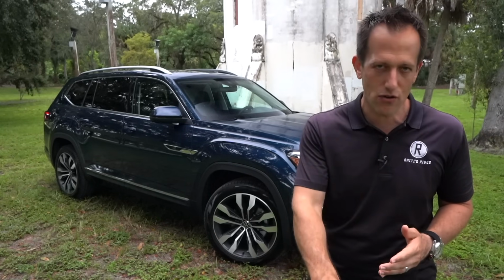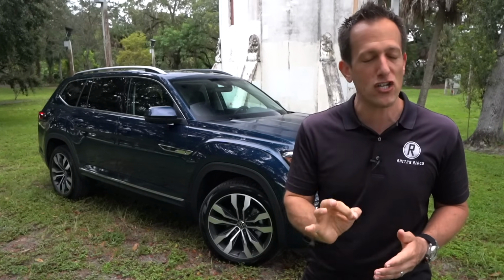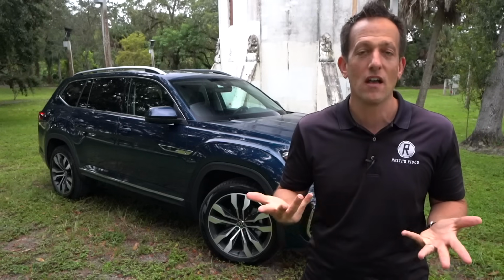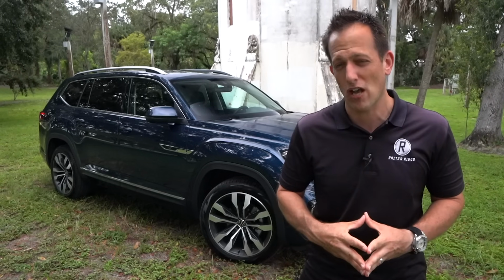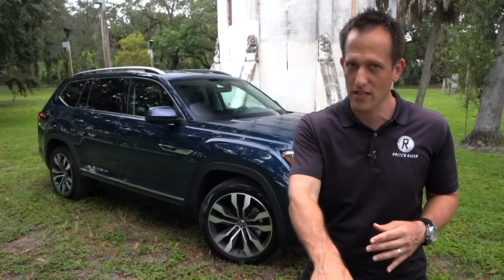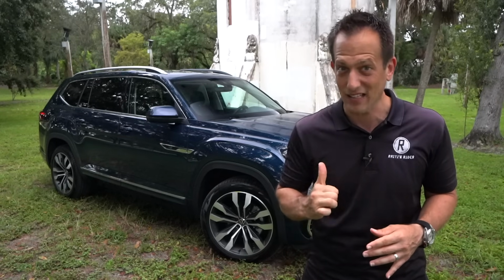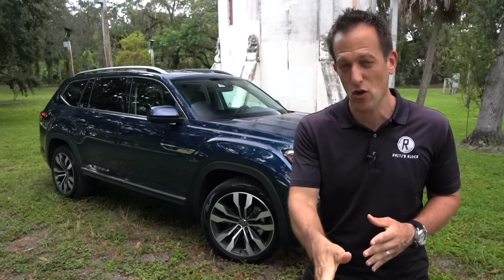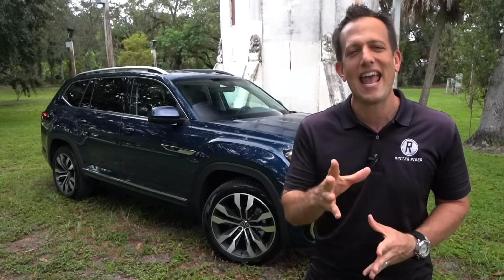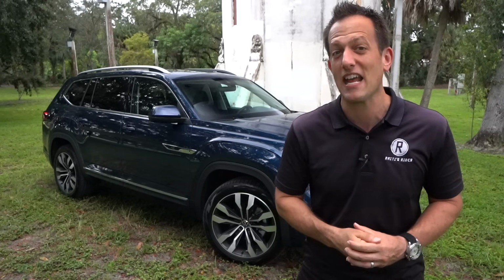It's not just an exterior thing, but also some interior bits are going on, especially the one that we have with the R-Line package. Now, of course, Volkswagen has their Atlas Cross Sport, a little bit smaller, one less row, but if you're still wanting the 3-row and you want a little bit more sporty look to it, I think this Atlas might be the one for you. So let's dive into this refreshed 2021 Atlas and see, is it the mid-size SUV you should be parking in your garage?